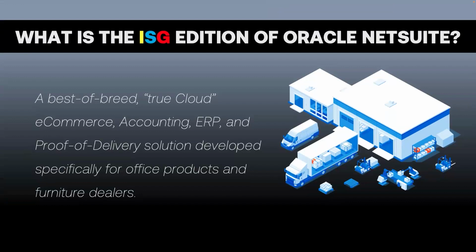What I mean by best of breed is that these 3 solutions that you're going to see in just a minute are extremely well known in their particular industries. They are recognized in the industry as being best in their breed for what they do. And also true cloud, meaning that the software solutions we're about to introduce were never developed as an old legacy on-premise platform or solution that was then hosted in the cloud. These solutions were designed for the cloud right from day one, with all the benefits that you get from that.